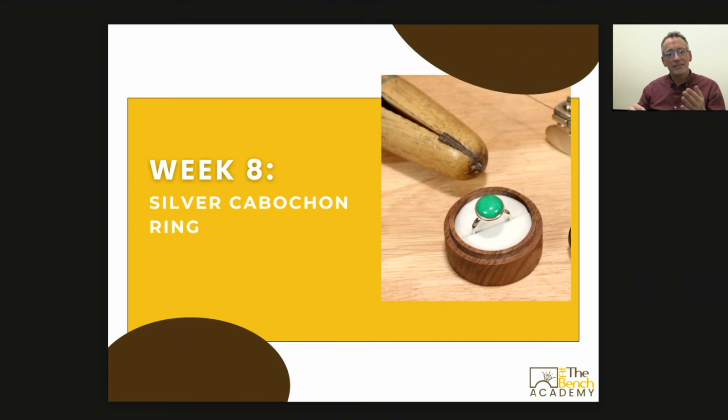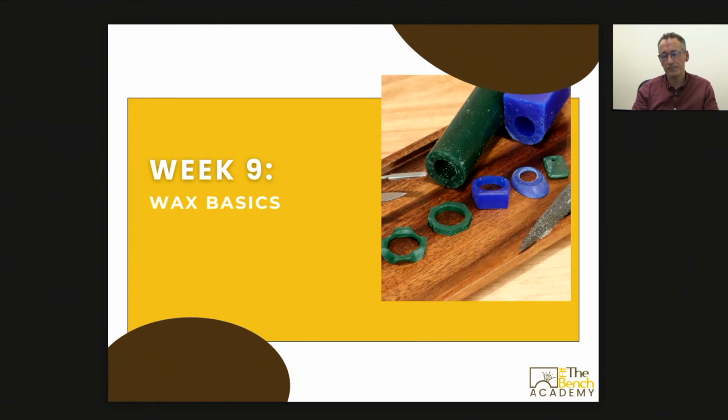Again, the techniques that you learn in the previous weeks, you can put together. So in this particular project, you've got a round bezel. Well, that's like the ring that you made in the previous technique. You can solder that bezel then up onto a back plate, like the shadow box, and so forth. The ring shank is another ring. So you can take these little components and just put them together to make these amazing pieces of jewelry.